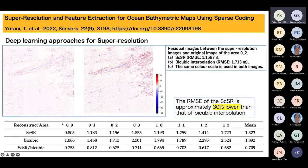So you can see this table. The upper side is the SCSR method and bicubic. Each area shows a more accurate result, and the root mean square error of SCSR is approximately 30% lower than that of bicubic interpolation. This is the result of his paper.